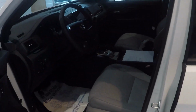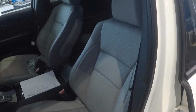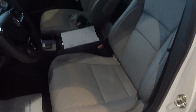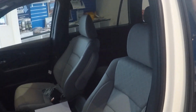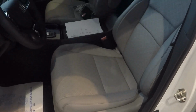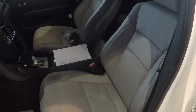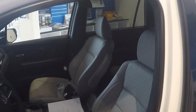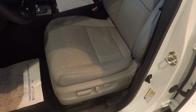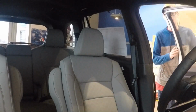Opening the door, it's the Passport Elite, so you get these gray leather seats with perforation. The thing is that I don't really like that they're gray. I wish that Honda did a black leather option or a mocha leather option, like they have on the Odyssey, but otherwise it is fully trimmed in leather. Lower trims will get cloth seats.